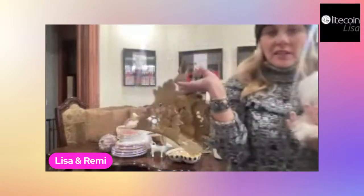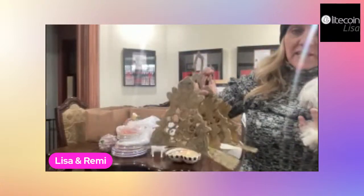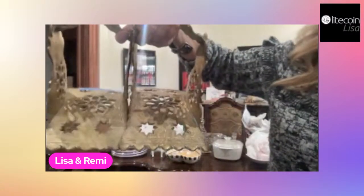So these are vintage Turkish brass stirrups, and they're really beautiful. I think they would be great for decor, great for bookends in an office or really anywhere, or you could just sit them by the fireplace. I just think they're really beautiful. The detail on them, the work on them is just amazing.